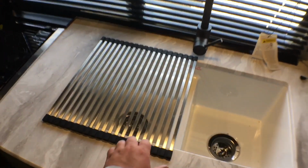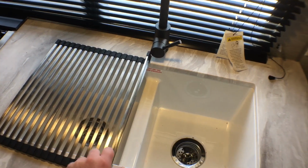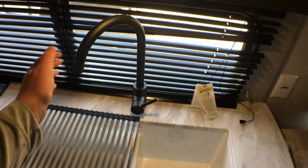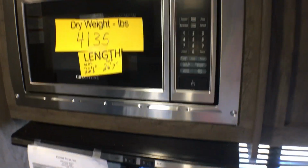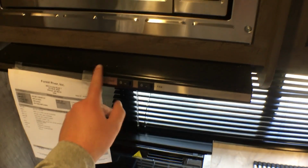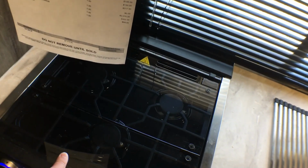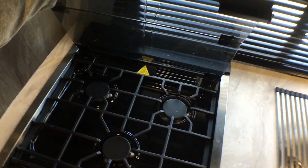You've got this nice drying rack here, and that'll roll up out of the way. This is a dual bowl sink, and you do have the nice high-rise faucet there. Coming over a little bit further, you do have your microwave, hood range combo with a light and a fan, and that is vented to the outside. Not all of these are. Keep that in mind. And then, man, that's some good suction there to keep that down.